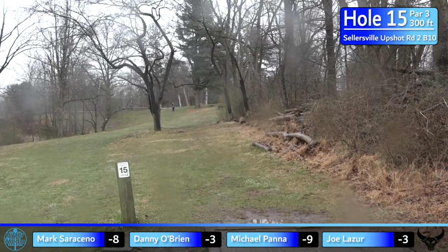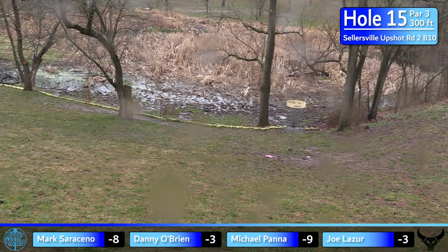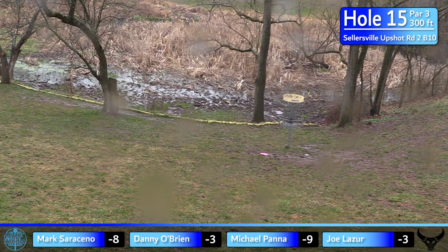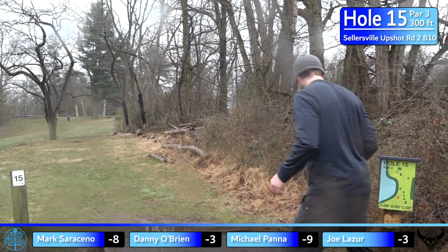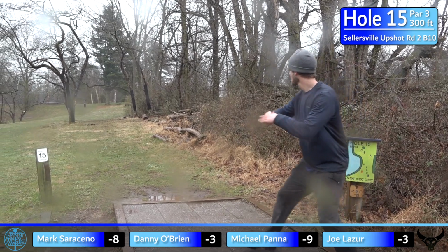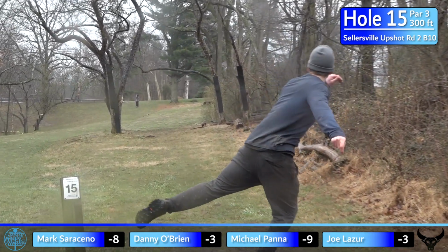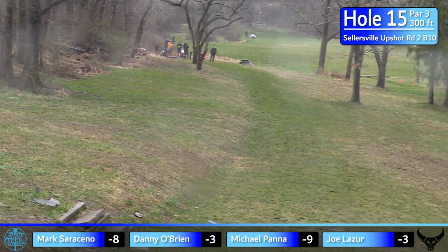As we move over to hole 15, par 3, 300 feet, out of bounds on the left side, marked by the yellow painted bricks. Big swamp over there, especially today. Don't want to have your disc land in there for sure. Pretty much want to go straight and then have your disc start fading, but not too much because the hill slopes more and more the further left you go.